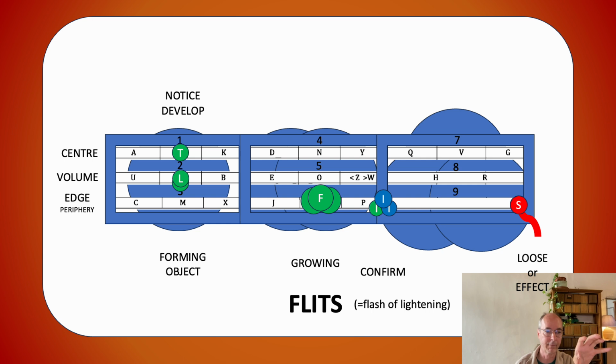The L is my focus upon what is happening with the material. The E is of course refocusing everything into one position where something can be done with it. The T is my focus on, I know that it exists, I can do something with it, I notice it. And the S is the loose end at the end. Is it already understandable in these combinations what FLITS or the flash of lightning, how it is expressed? Maybe not. So let's express it with the forms to guide us.